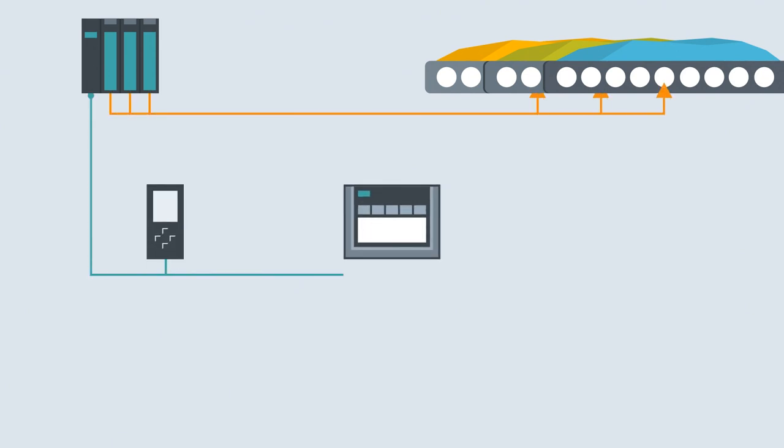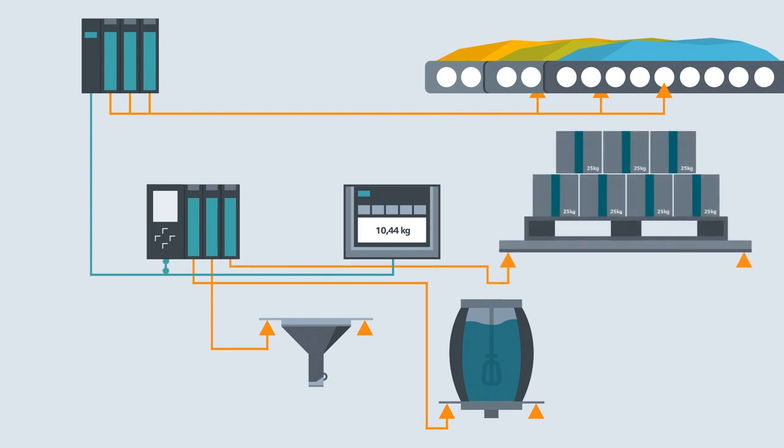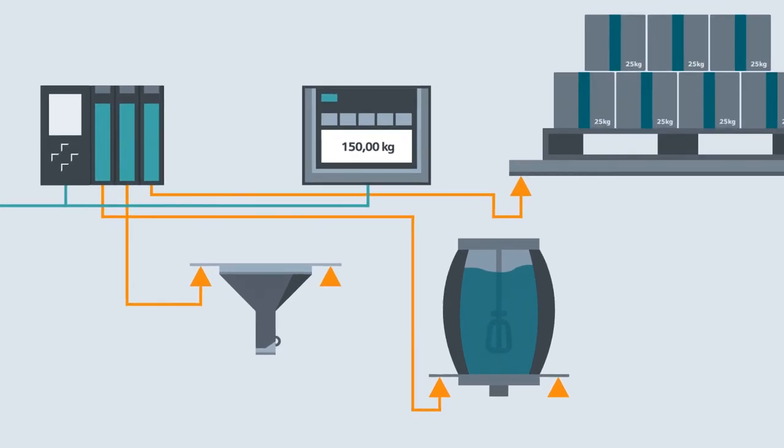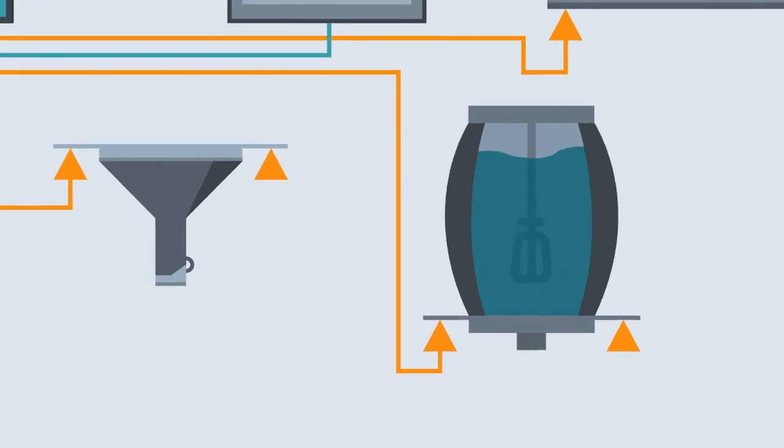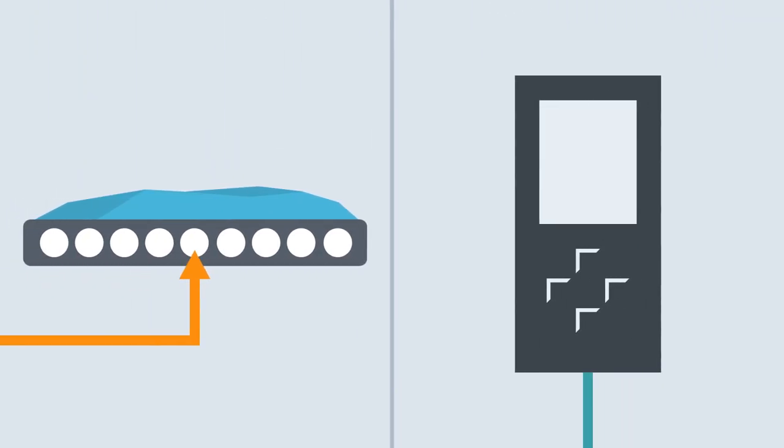SIWAREX weighing modules are the solution. They can be operated both distributed and centrally using consistent SIMATIC connection technology. All the weighing systems and related parameters can be accessed via an HMI that can be freely programmed. Error messages are displayed centrally on the SIMATIC controller and the HMI.